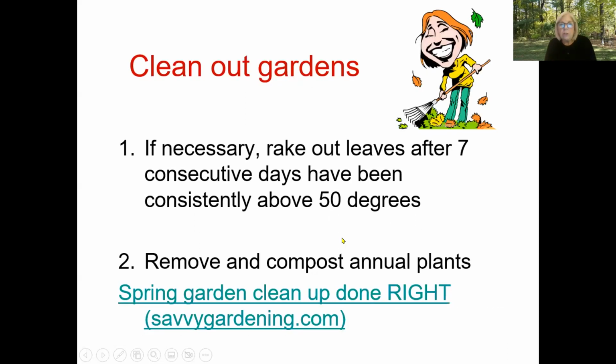Now it's time to clean out your gardens. We're really getting into this in our area. If necessary, rake out the leaves that you have left on your garden last fall after 7 consecutive days have been consistently above 50 degrees. It was 60 today, but we're not going to get that consistently. It's going to get cold again.